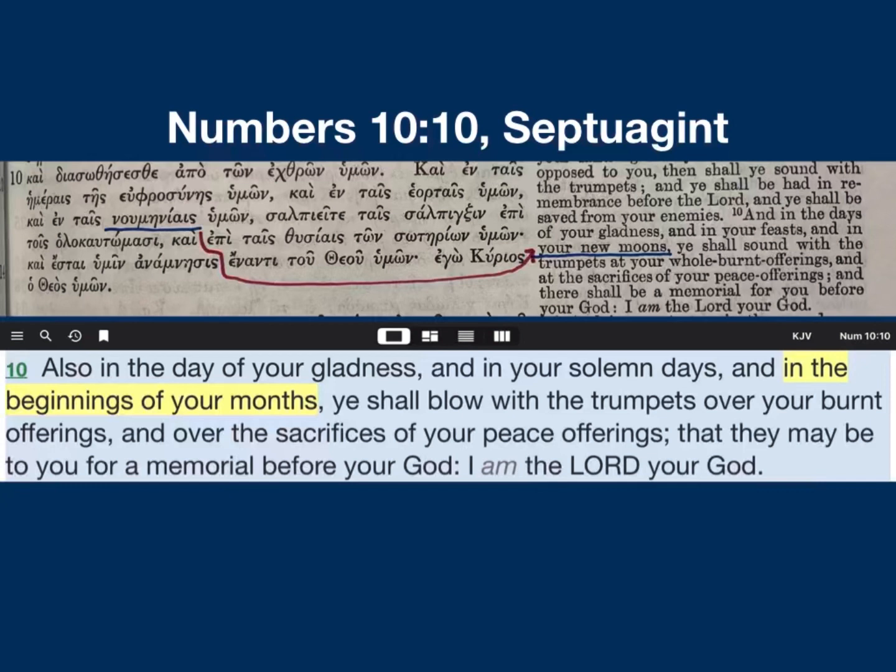I am Yahweh, your mighty one, or the Lord your God there. So here in the Septuagint, if you look right here where it says your new moons, I've got a line drawn. If you go back over here to the Greek, and I know we don't read Greek here, that is the word noumenia. So there's no doubt about it here in Numbers 10 verse 10 that the new moons, the noumenia, are being referenced here.